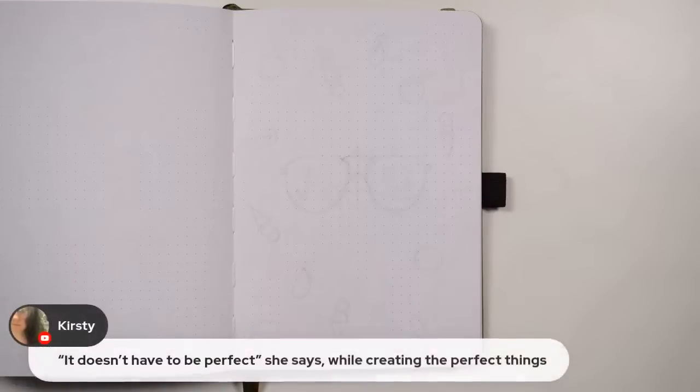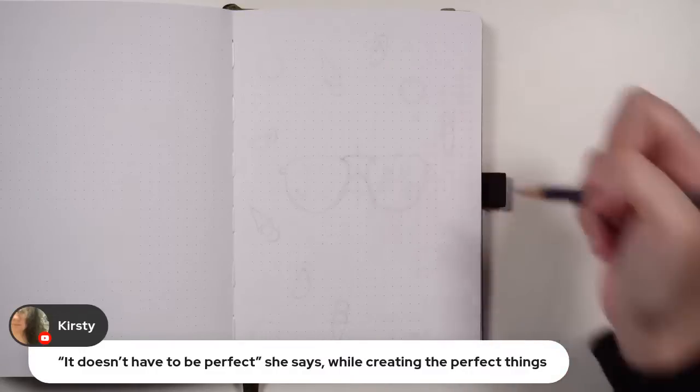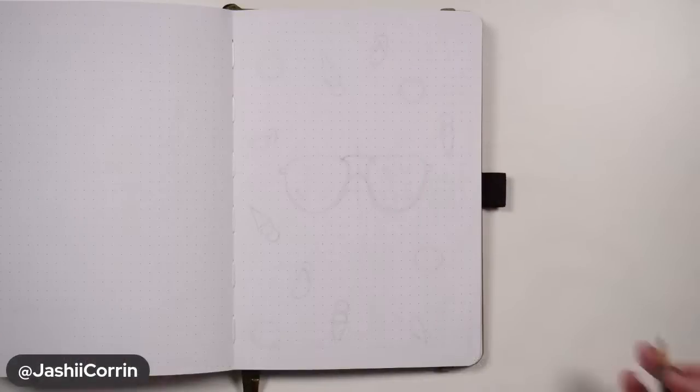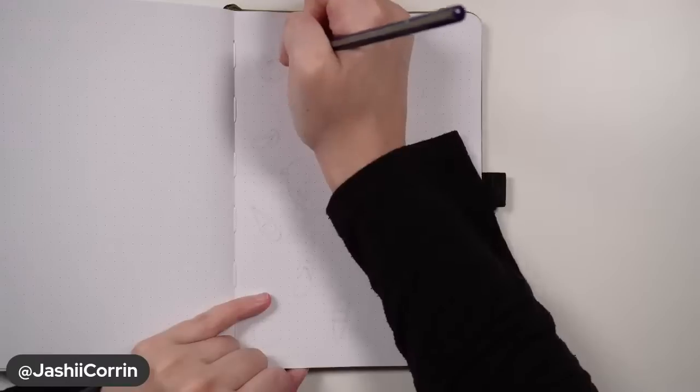Be nice to me. They're not perfect things. They're sketchy as heck. I see them right here. We haven't drawn any detail in on these beach balls, so let's go put some beach ball details in. There we go.